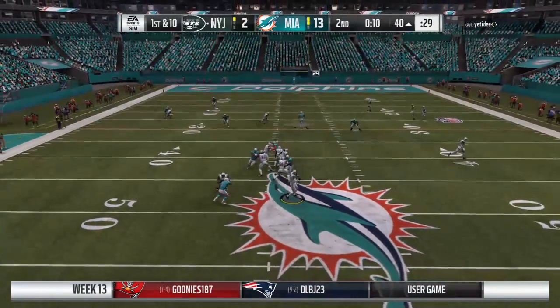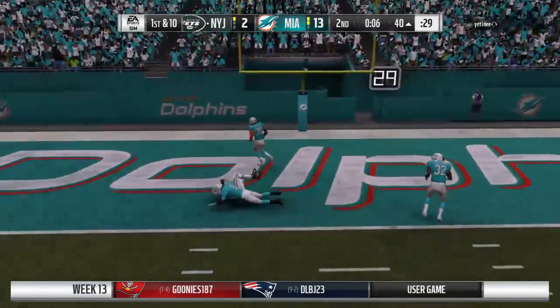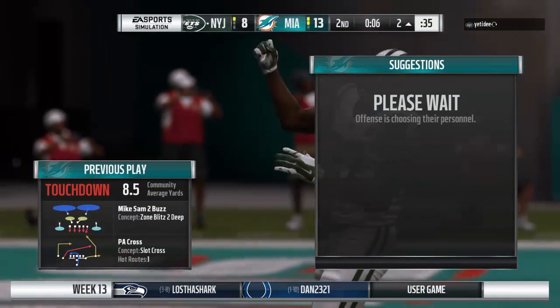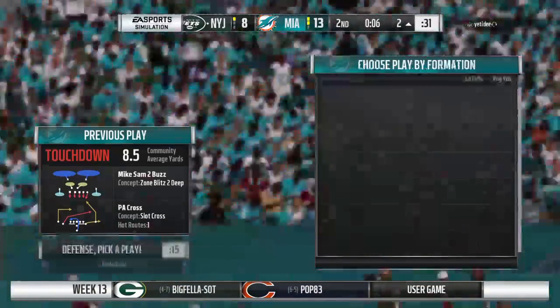On first down, it's Darnold. He's going to sling this deep downfield. Got a man, it's caught. Touchdown, Jets. Chris Conley in the final seconds of the first half. And the Jets are able to make this a close game again.